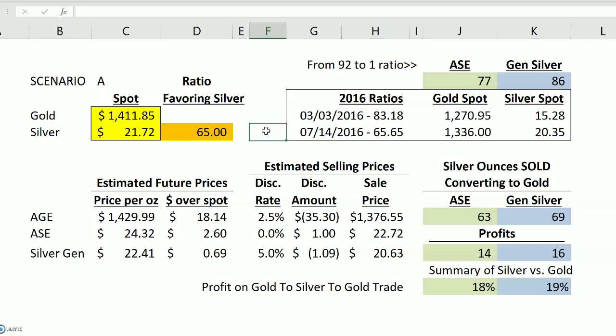It was very nice. And my bet, that's why I buy silver, is that I'm going to have an opportunity to do that again. But do I want to sell my gold to try to take that opportunity with those dollars? That's the question. Do I want to sell my gold? So assuming the ratio goes back to 65 to 1, that would mean that if the price of gold remained constant, the price of silver would need to be $21.72 per ounce. So very interesting.